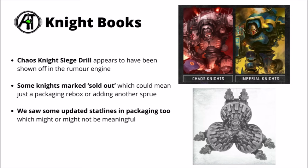Then we've got the Knight books, as mentioned probably going to come out at the same sort of time, and it does seem that at least the Chaos Knights will be getting a new miniature at the very least. We had this great big siege drill on a recent Rumour Engine that's got some Chaos Knight spikes on it round the edge, and it fits quite well with I think one of Chapter Master Valrak's rumours, which mentioned a Knight variant having one of these.